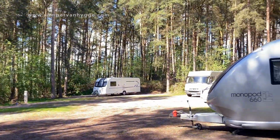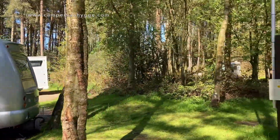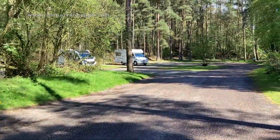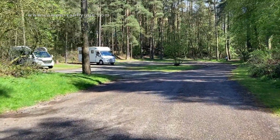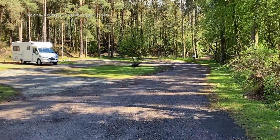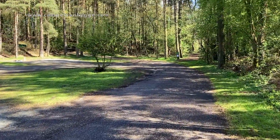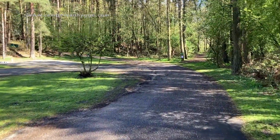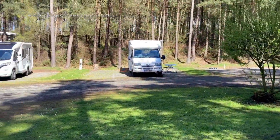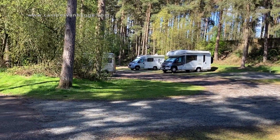Not seen a caravan like that before. Looks pretty smart. And we get to the final section here, and you'll see the trees. Another way to get onto the walk up here on the right, which will take you around to the water side. I would say it's one of the nicest sites we've been to for location, being amongst all these wonderful trees.